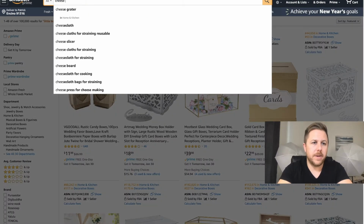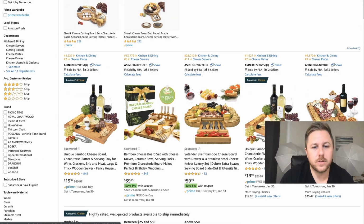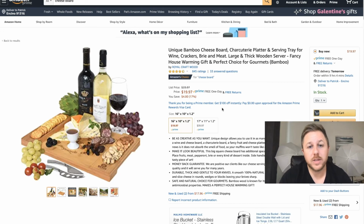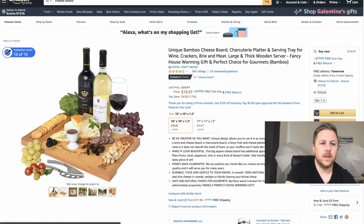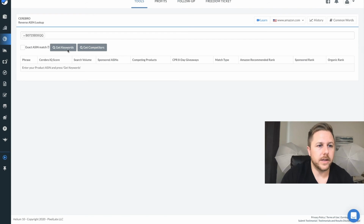So let me go back to cheese board here and show you what I do to make sure that I could actually target this product. Say I was going to go with this cheese board and I thought it's a great product. What I'll do is I'll take the ASIN right here, I'll copy it and I'll paste it into Cerebro, and then I'll hit get keywords.